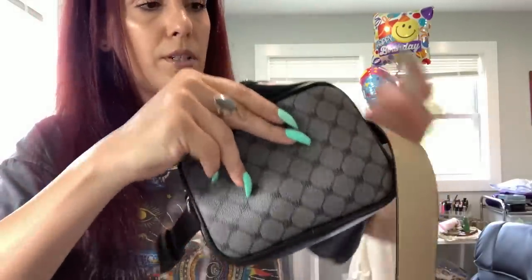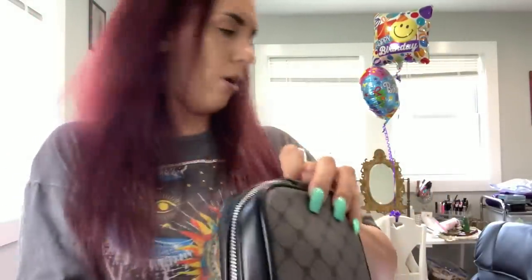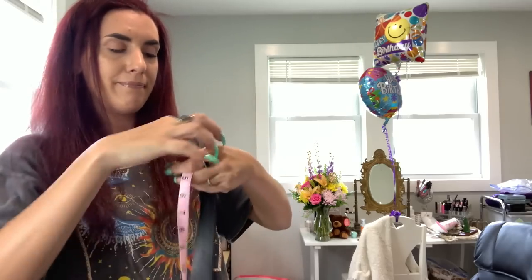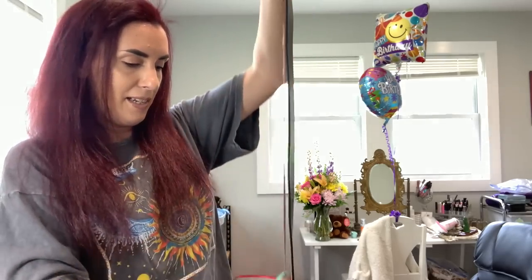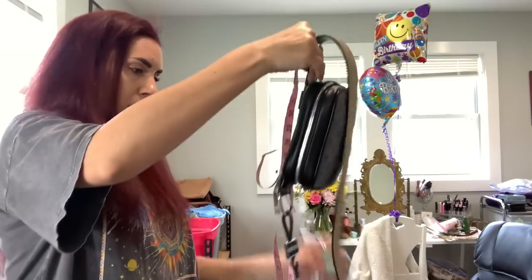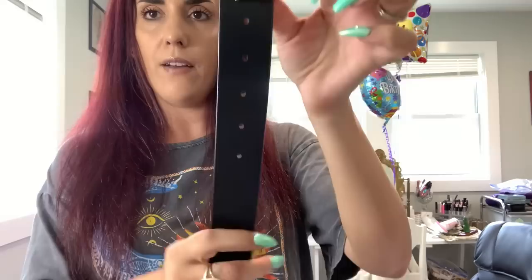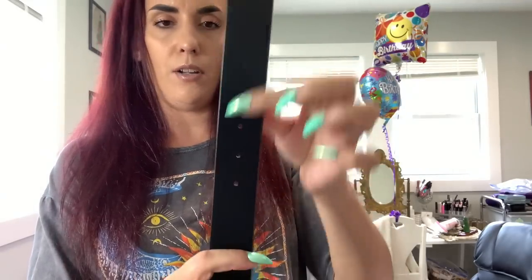There's no pockets, no interior pockets. Excuse me. And I'm going to get you the length of the strap, the belt. And it measures 45 total length. So 45 inch total length, but then you have these strap thingamajiggies here. So 45 inches is the longest it can go.